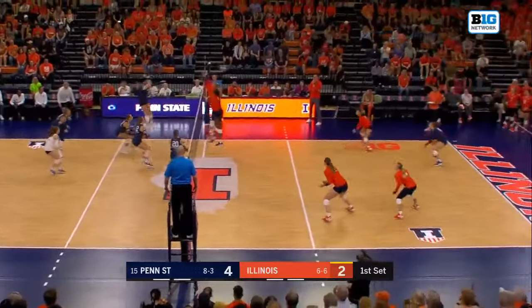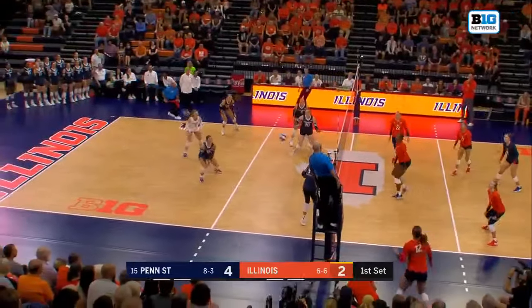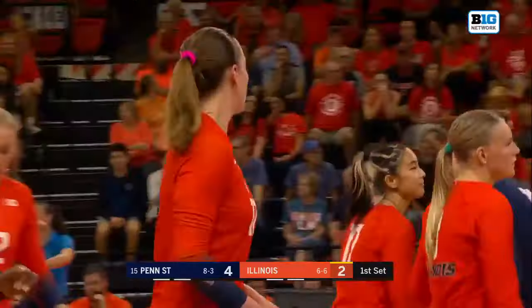Second in the Big Ten in kills per set. A heavy arm and doing a lot of work for this team here. She just has to get it over, and that will be a point to Penn State. Is the Illini out of sorts right there?